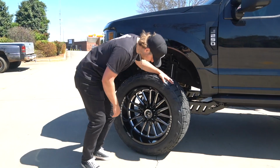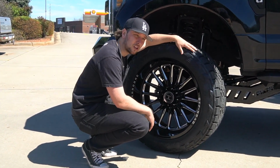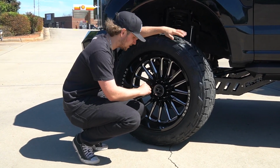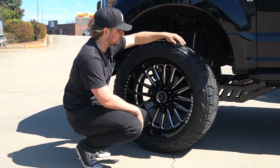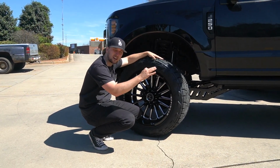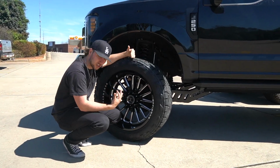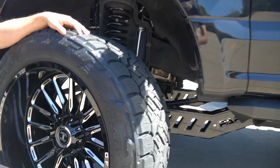2412 Hardcores. I'm not sure which Hardcore wheel it is. There's a couple of different designs from Fuel and some of the other people that this one kind of looks like, but I really do like the cut of this wheel. Had to throw on some chrome spike lug nuts with them. 37 13.50 24 Recon Grapplers. He's driving back and forth to Fort Lauderdale a lot. He lives on the north side of Atlanta, so we had to get him a tire that was super quiet. Good aggressive look though. Absolutely love the Nitto Recon Grappler.